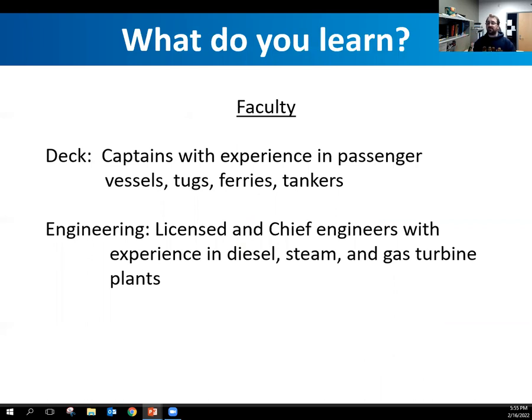So our faculty are on the deck side, captains with experience in all sorts of vessels, passenger vessels, tugs, ferries, tankers, any boat that you see out in the Sound or going along the cut on Lake Washington. We have people who have worked on those boats. So you're learning from people who have firsthand experience.